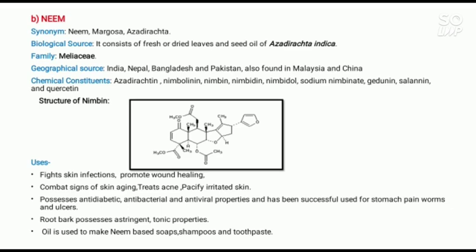Chemical constituents: it mainly contains azadirachtin, nimbolinin, nimbin, nimbidin, nimbidinol, sodium nimbinate, gedunin, salannin and quercetin. Here we can see the structure of nimbin. Then the uses of neem.